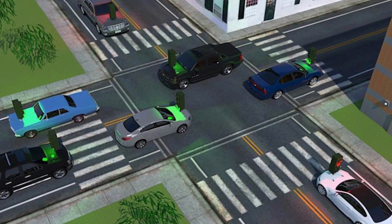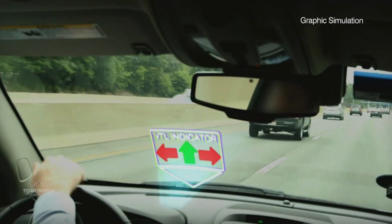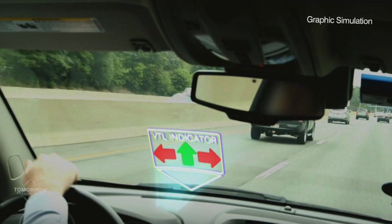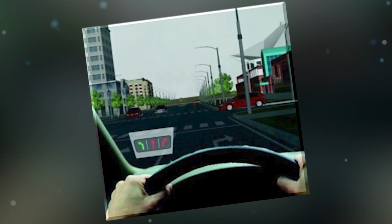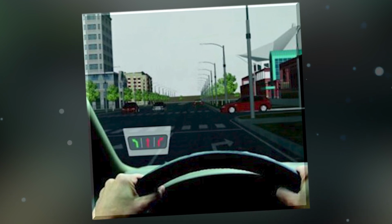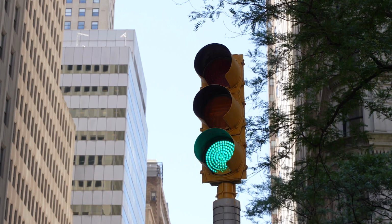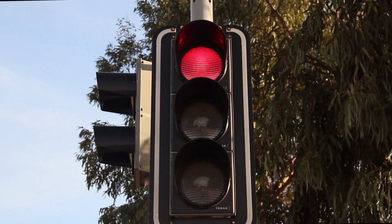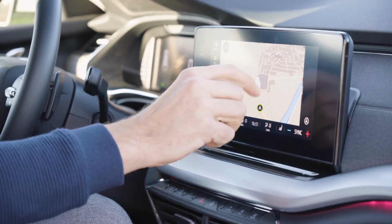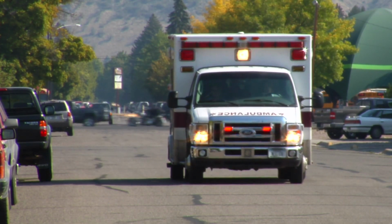One of the main benefits of these virtual traffic lights is their potential to significantly reduce congestion. By optimizing flow based on actual conditions, they will eliminate the need for vehicles to stop at empty intersections. Furthermore, virtual traffic lights can react instantaneously to changes in traffic patterns, such as those caused by accidents or road closures. Virtual traffic lights also promise enhanced safety by coordinating vehicle movements at intersections, which will reduce the risk of collisions. Additionally, these systems can prioritize emergency vehicles, ensuring they can navigate through traffic with minimal delay.